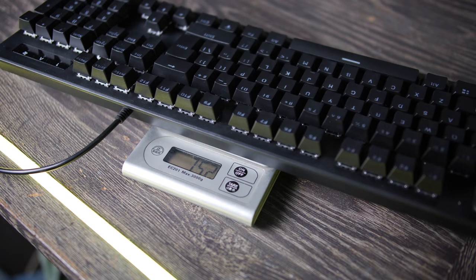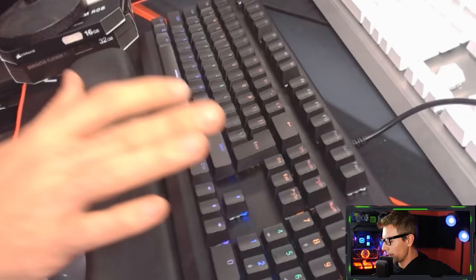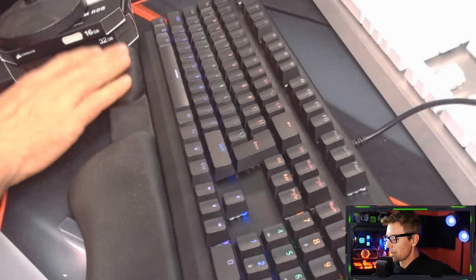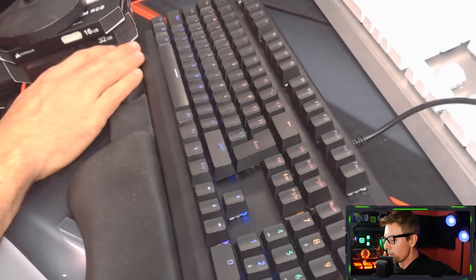But I would recommend getting your own wrist rest. And even on high-end keyboards, I'd recommend going out and buying your own wrist rest, because a latex wrist rest does make a big world of a difference in my opinion.